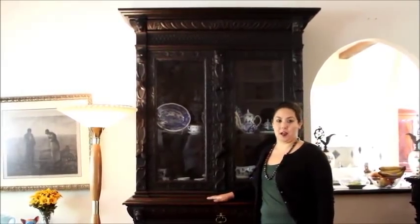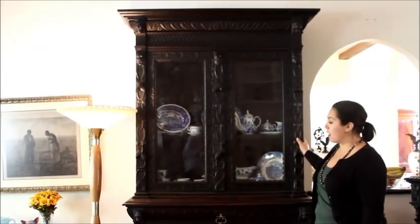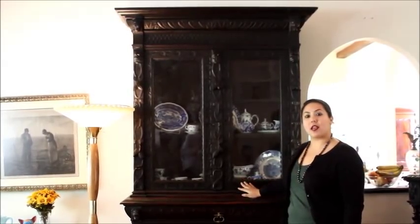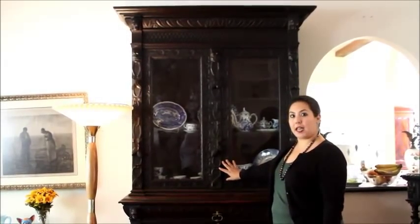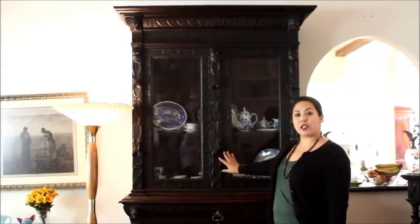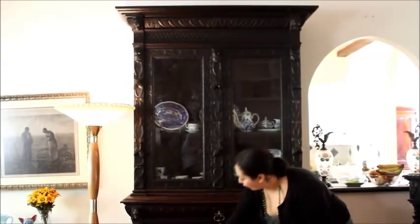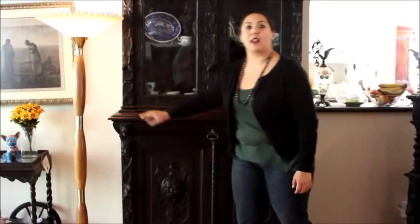So this piece here is a very large hutch. It's in two pieces, so the top is separate from the bottom. It's done in the aesthetic style, which is Victorian, potentially 1880s. The wood has been ebonized, and it has scenes of vegetables and floral patterns, as well as these figurative sort of busts in the front, we believe to be fairies. And we have some lion figures as well on the piece.